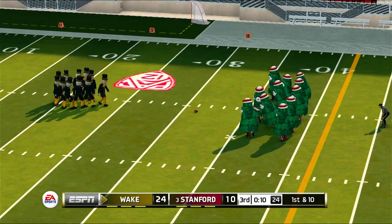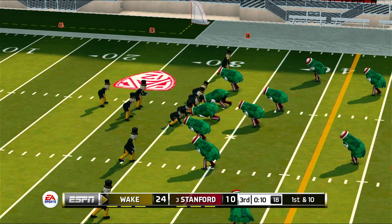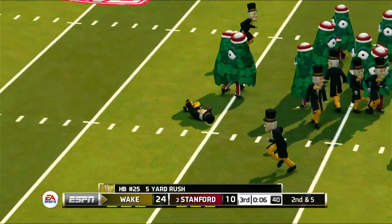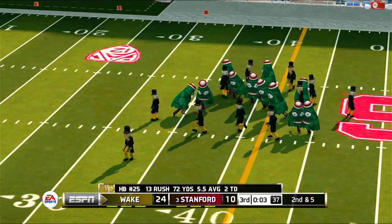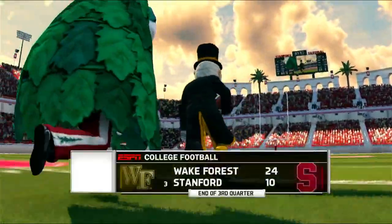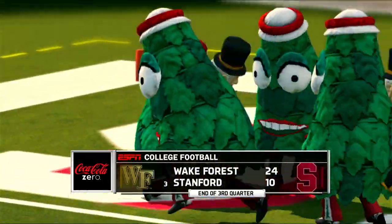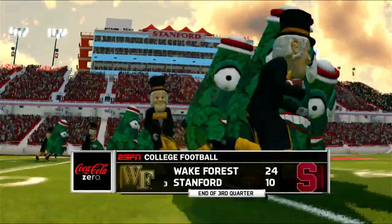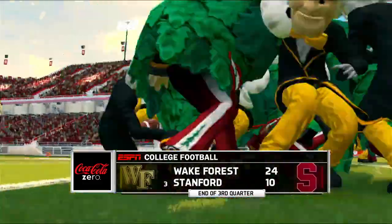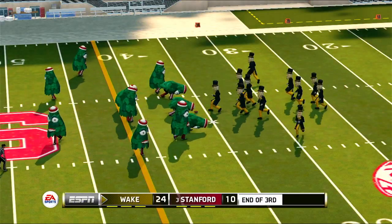The quarterback leads the offense back out onto the field as we get set to resume play. That's three down and one to go. Wake Forest is in front by 14. All right, we're just about set to start action here again in the fourth quarter.